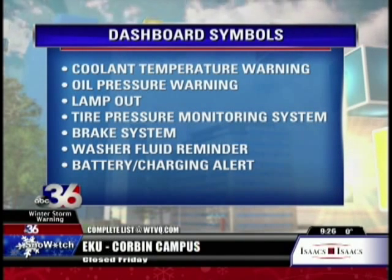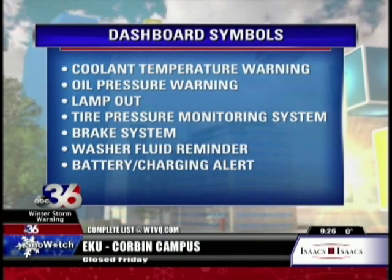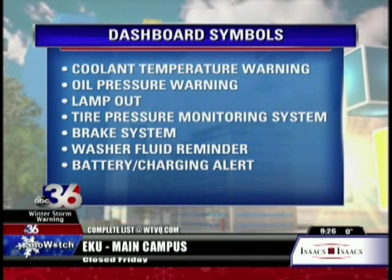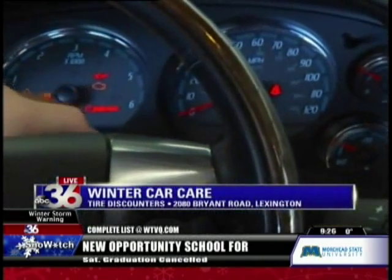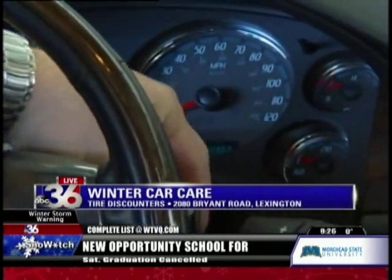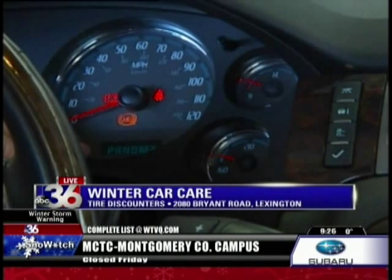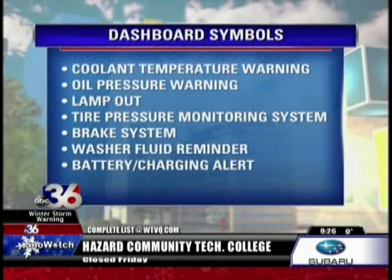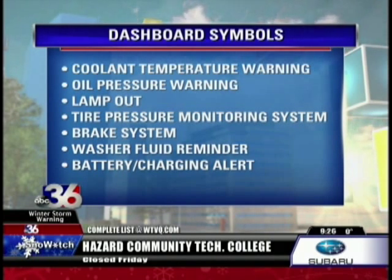It's different on every vehicle, but as long as your vehicle's not telling you anything, with lights flashing or a red light staying on, you're fine. When you turn it on, it'll show you every light that could be illuminated. If you look at that red brake light and then the yellow ABS, the yellow ABS is showing you that you need to get it serviced. The red means either you've got your parking brake on, or you have a problem and you need to get it towed to Tire Discounters. Absolutely.